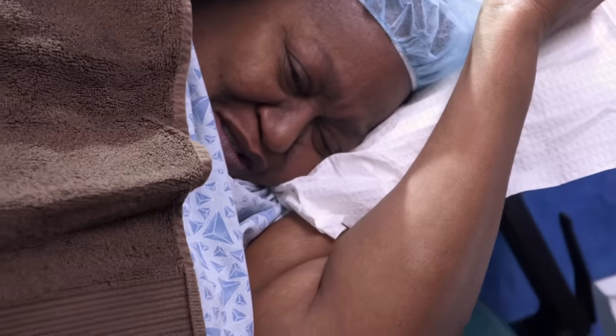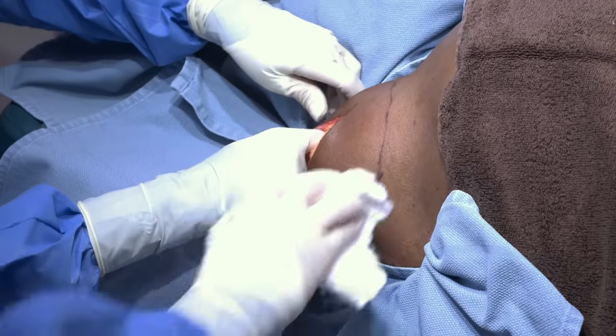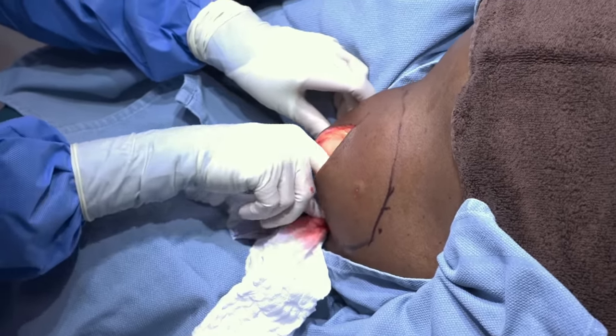It looks like Belinda has a lipoma here. I just hope that it's not connected to deeper structures underneath. I hope it's not holding on to her and that I could just pop this out nice and easy. I'm just gonna loosen it up with my finger. You're not bothering me, you're fine. Good.